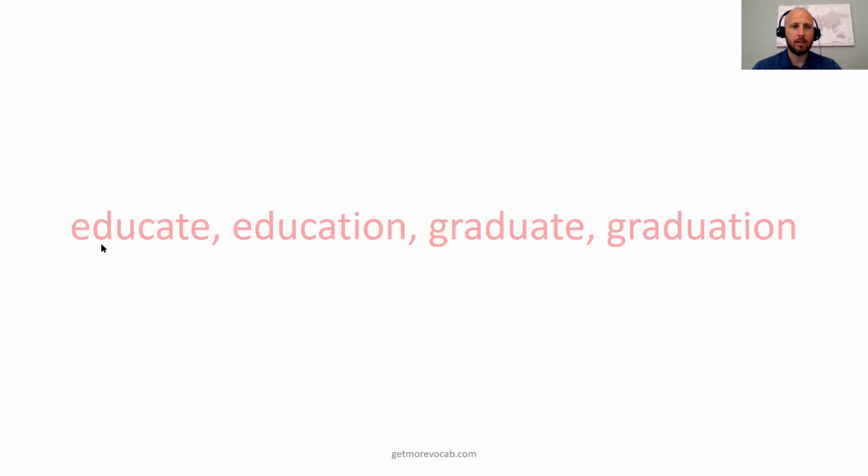These words, it's a j. This D is going to sound like a j. So it's educate, education, graduate, graduation. So you want to get an education and you want to graduate from high school or college.